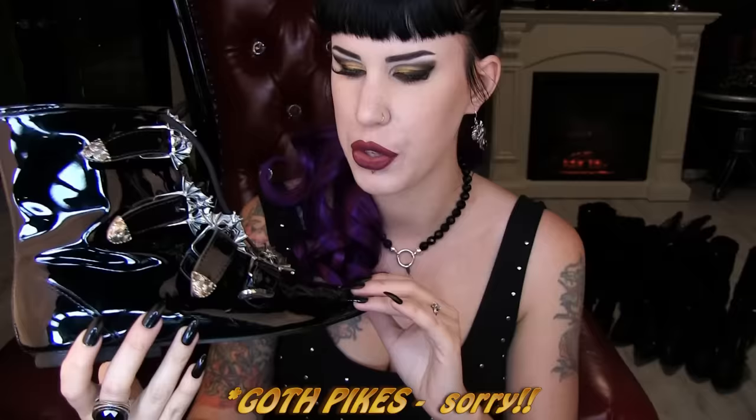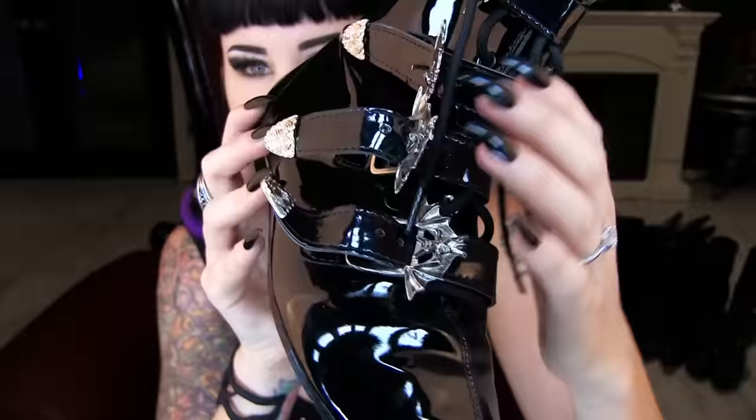Now this next pair that you're seeing me wear right now is a pair of Gothic Pikes. It's my first Gothic Pikes with the patent PU and the adorable little bats. Let me see if I can get the camera. There we go. Bat clasps. They're really cool and I actually asked them to put the little ornament at the end of the buckle on for me because that wasn't part of this boot and I was so surprised when they arrived with that on.